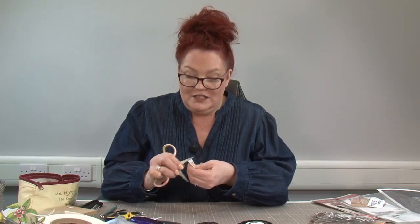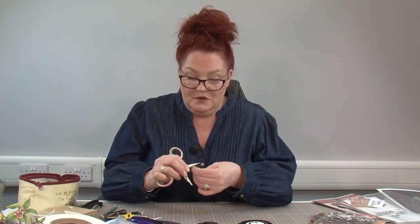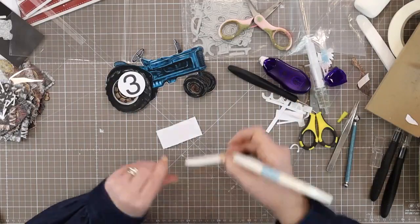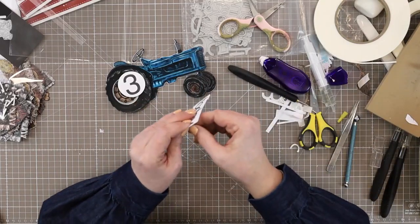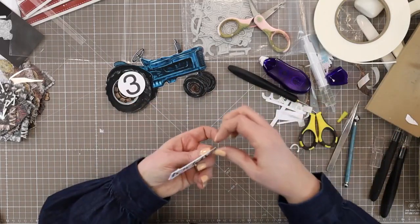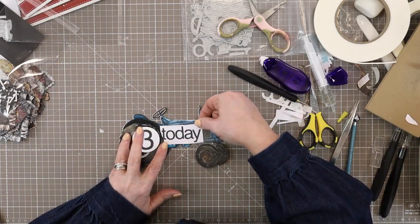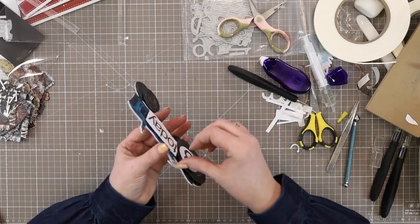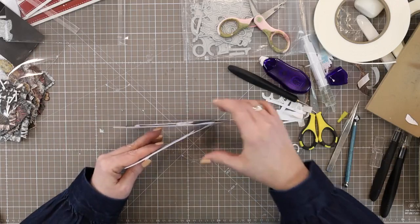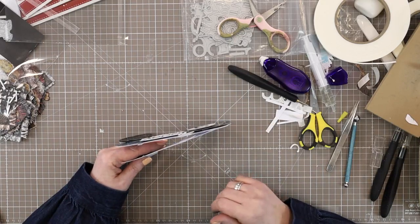Again, it's a tractor. It's going to be a little bit muddy and scruffy, so let's add a little bit of texture to that. So it's 3 today, and that is using those sticker sheets. I know I was rushing a little bit, but it still didn't take me very long, did it, to personalise this? So we've got our tractor, personalised as a 3 today card. And you wouldn't be able to do that without those fabulous alphabet dies, which is brilliant.